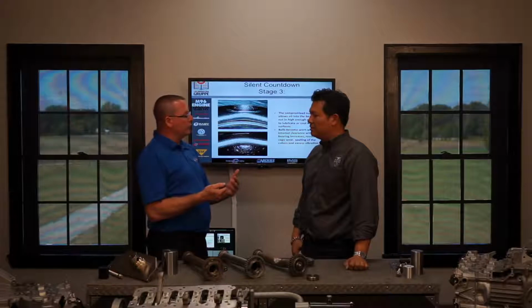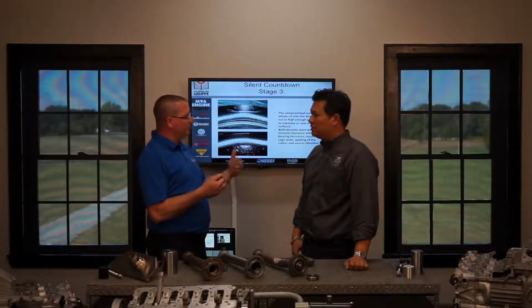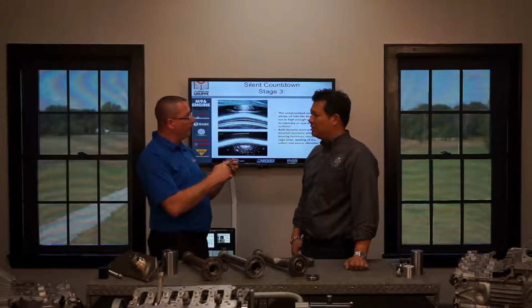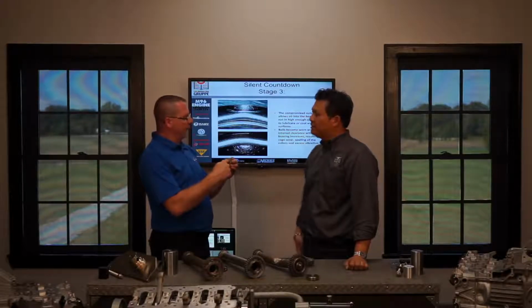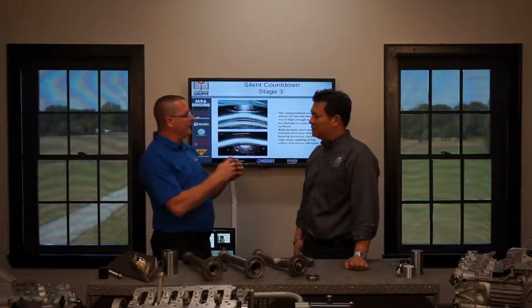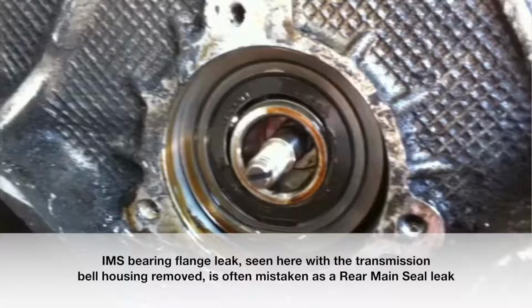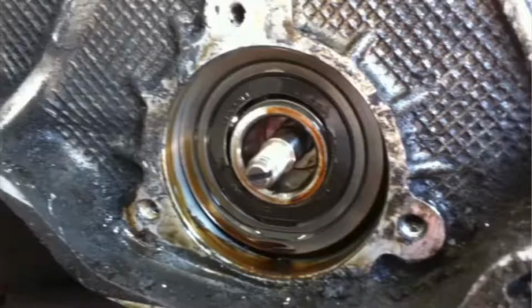But long story short, the reason why we see these oil leaks is because the vibration that comes from this bearing starting to wear. Not being centered. Exactly, it's not centered anymore, and that's creating a harmonic that then will kill the O-ring that seals up the bearing flange, and you have an oil leak. And that oil leak comes between the transmission and engine bell housing area. It looks just like a rear main seal.